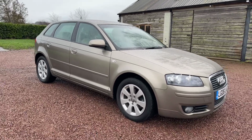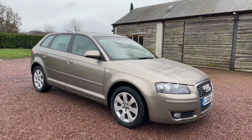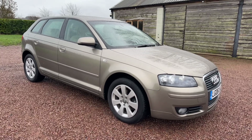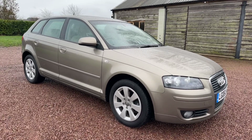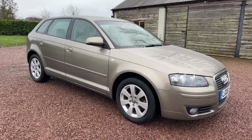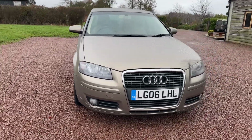So we took this in part exchange off a local family a couple of weeks ago. Audi A3 2-litre TDI SE DSG Sportback 5-door. So automatic 2-litre diesel, 64,000 miles from new. Very recently had the cam belt and the water pump replaced and had an engine service. MOT'd a month or two ago, so it's got a long MOT.